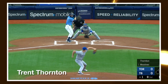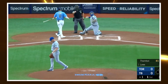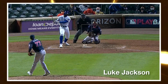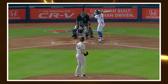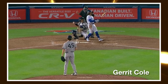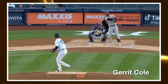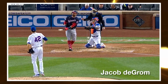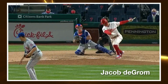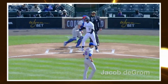See, on one end of the slider spectrum, there's what I like to call down action sliders or gyro sliders. Think Trent Thornton, Luke Jackson, or Brett Anderson. These are thrown by spinning the ball like a football and letting gravity take it downward, and they generally sit in the low to mid 80s. The other end of the slider spectrum is where pitchers like Garrett Cole and Jacob deGrom sit with their sliders. They're thrown much harder in the 88 mile per hour plus range. These sliders have less total movement. They often move less both horizontally and vertically than those football style sliders, or the down action ones as I like to call them. But because they're thrown so much harder, they're often found in repertoires with high velocity, high spin efficiency fastballs. And the vast majority of sliders are somewhere in the middle.